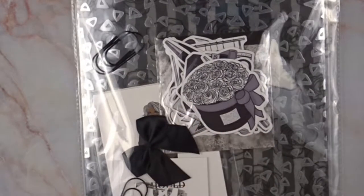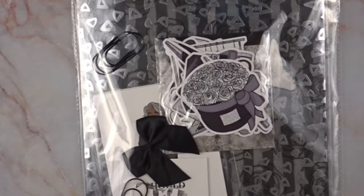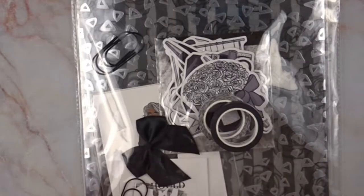Okay, so this is what I'm excited about. This right here is the Girl Boss TN kit. And it was on clearance. I was super excited because I knew about it when Simply Gilded came out with the Teresa Collins collab.